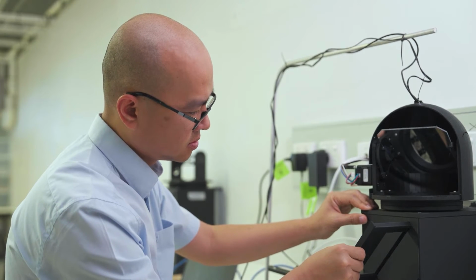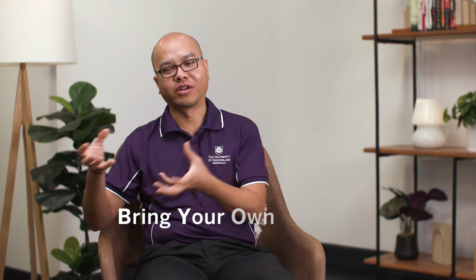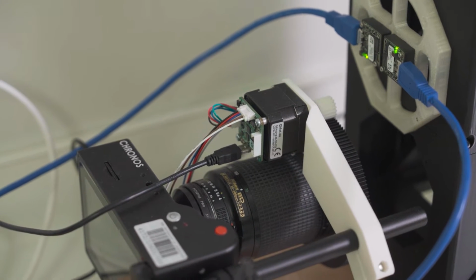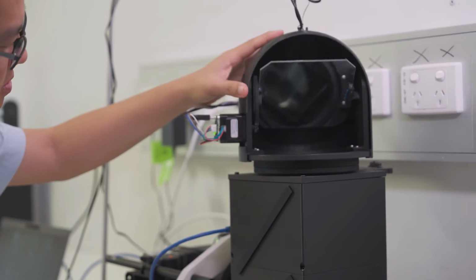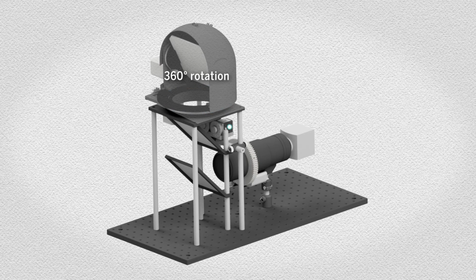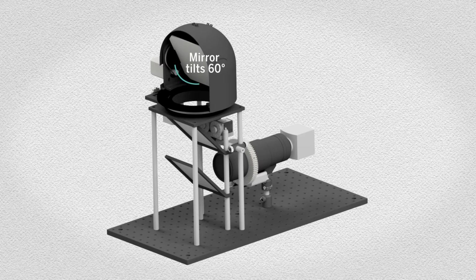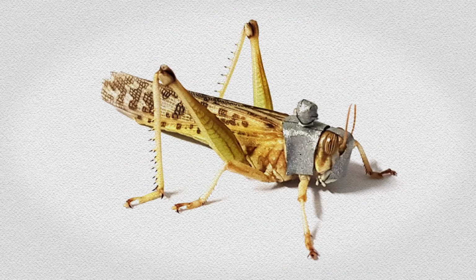So Deng and his team set out to develop a recording system that allows the insect to move freely. For our tracking system, we call it BYO, like bring your own camera. You just bring the system in the field and then plug the camera in. We have the mirror that's driven by two motors. One is pan. For the pan axis, it can rotate like 360 degrees. For the tilt axis, because we know that there's an optical path, it can only move around like 60 degrees.